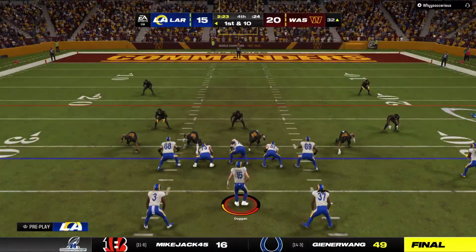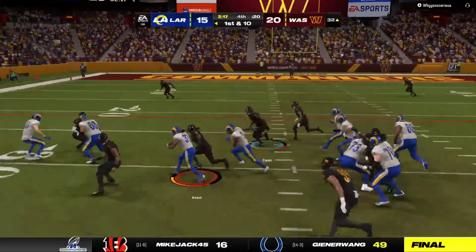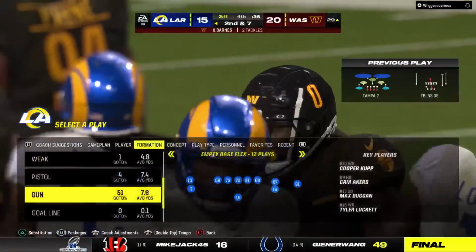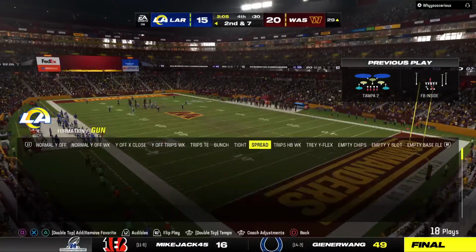All 3 timeouts plus the 2-minute warning. Here's 1st and 10. From the gun, he'll hand this off. And he's going to take this ahead for right around 3 yards, but no more than that. 2nd down. It's a pickup of 3. Brings up 2nd and 7.